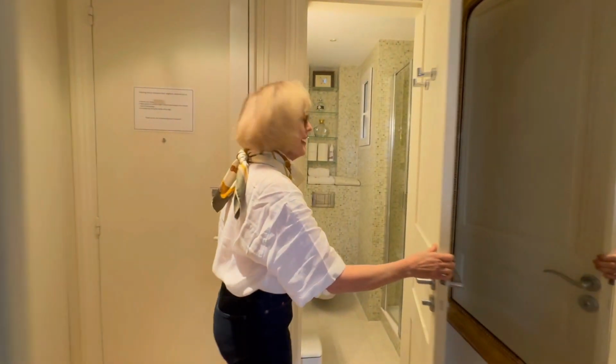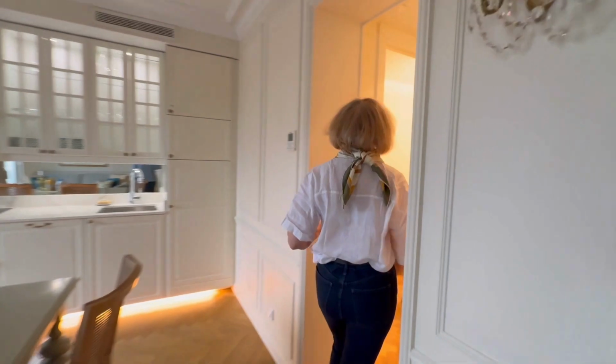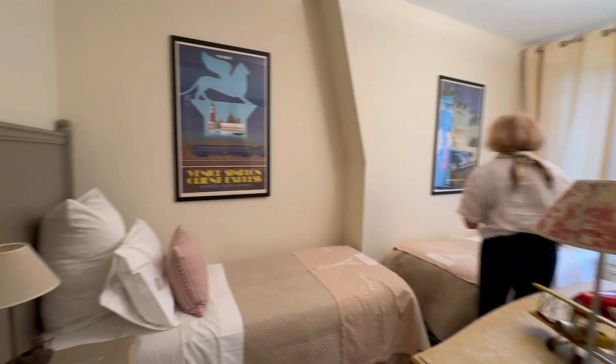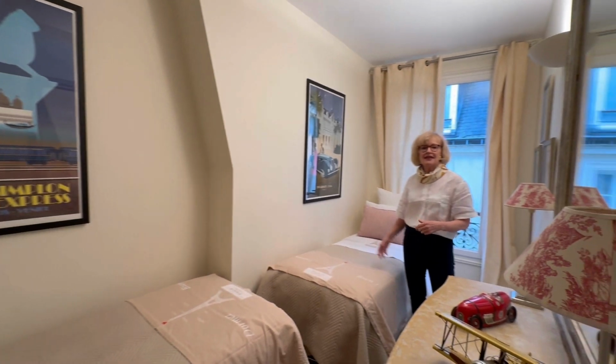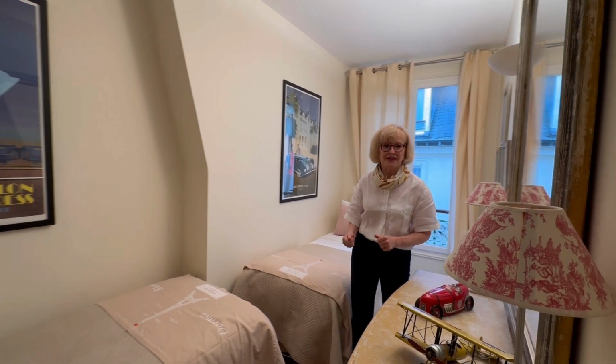Here is the second bathroom, then with sink, shower. Finally, the second bedroom. Quiet and sunny, it overlooks the inner courtyard. It's perfect for a family or a group of friends to stay.